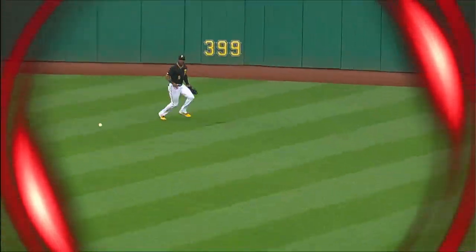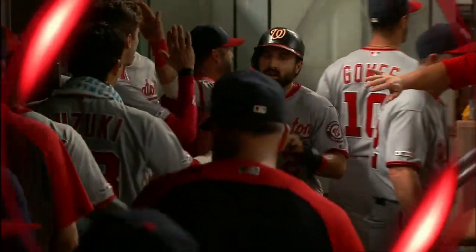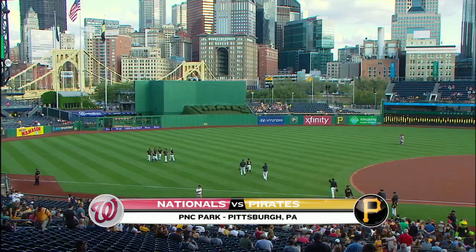So, Anthony Rendon. Hey, our guys are glad they don't have to pitch to him. 7-game streak, 8 RBIs, 6 extra base hits during that week. 43 multi-hit games now. He was perfect last night, and yeah, he's in the lineup again tonight.